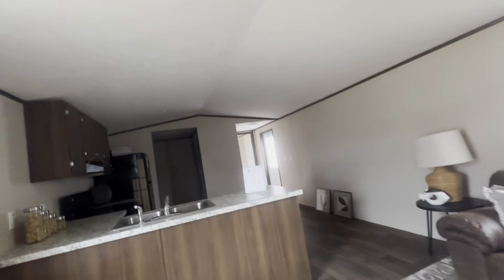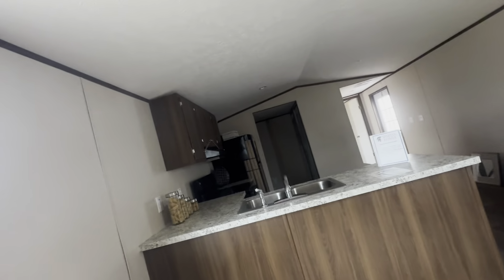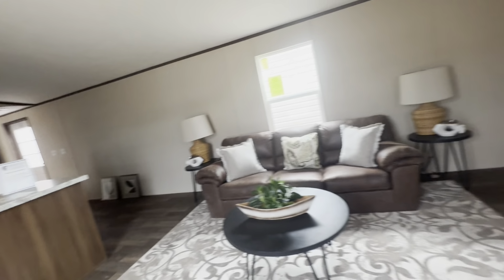Let's see here. Anyway, they can change anything you want to change. So this is the front door, and that is the back door there. What I don't like is it's really too close to the ceiling. But you know what? This is all worth it if you just got married. This is all worth it. I like it. Tiny.